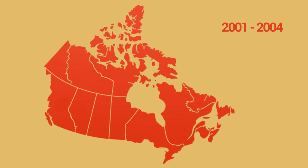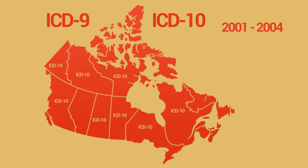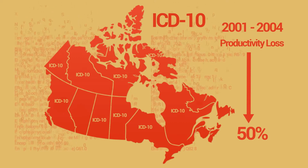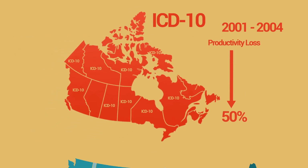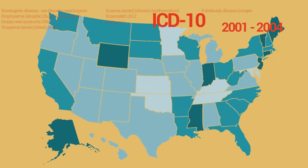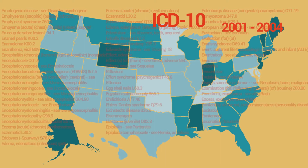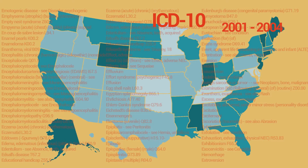Between 2001 and 2004, Canada in 9 provinces progressively implemented ICD-10. A comparison of information classified by ICD-9 and ICD-10 was undertaken. A near 50% productivity loss was recorded, and that was just for upgrading to 17,000 ICD-10 codes. The US version will contain 120,000 plus codes and makes the coding process more complex, slower, and error-prone.